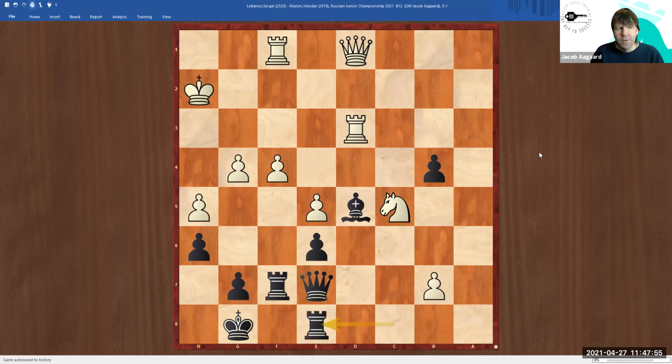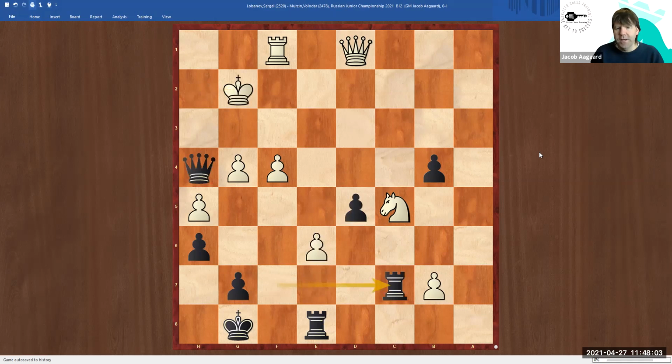And this has to do with the fact that after an exchange sacrifice like this, the rook is perfectly placed on e8, defending the pawn, dealing with the white e pawn. And here, for example, we come back and push the knight away. And otherwise, we can see the queen cannot come to the aid of the knight because this pawn is hanging.